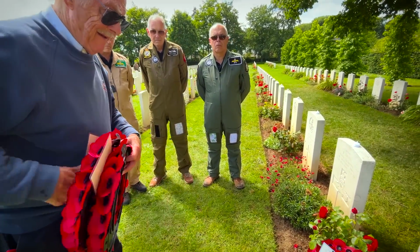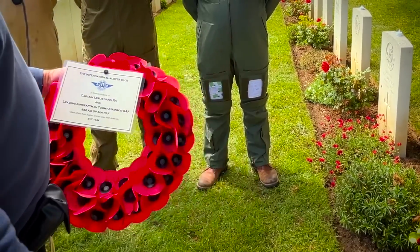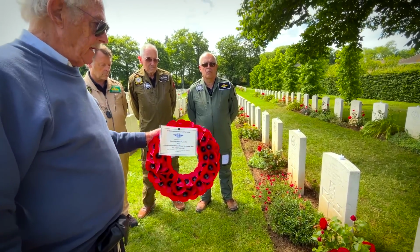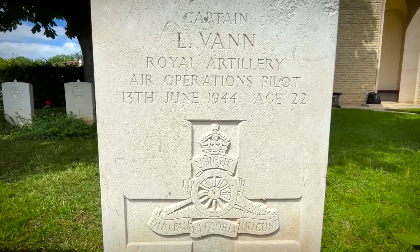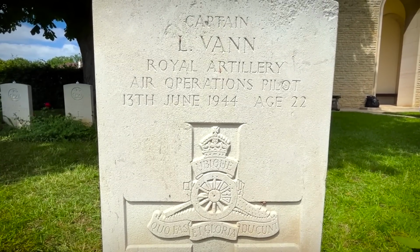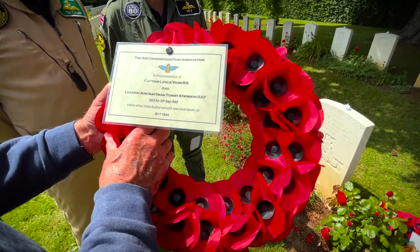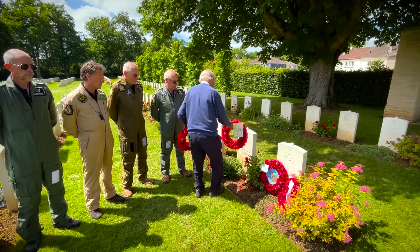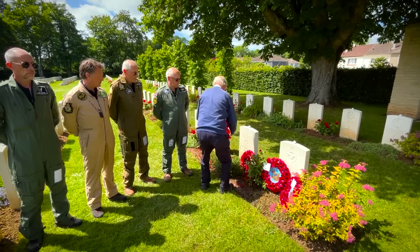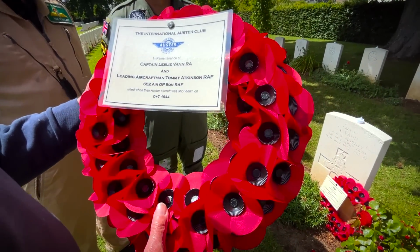Now, here is a wreath from the International Auster Club for Captain Leslie Vann, who was the pilot. He was Royal Artillery, and he was the pilot of the Auster. And the other wreath is from the Air Observation Post Association. So let's lay the one from the Air Observation Post Association first. Here is a wreath from the International Auster Club.